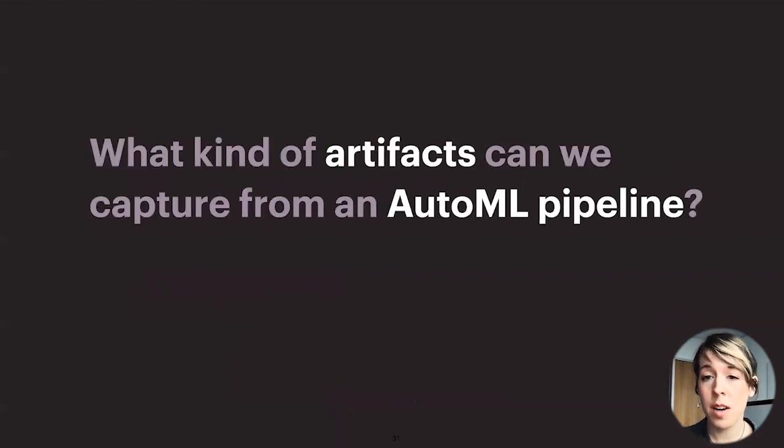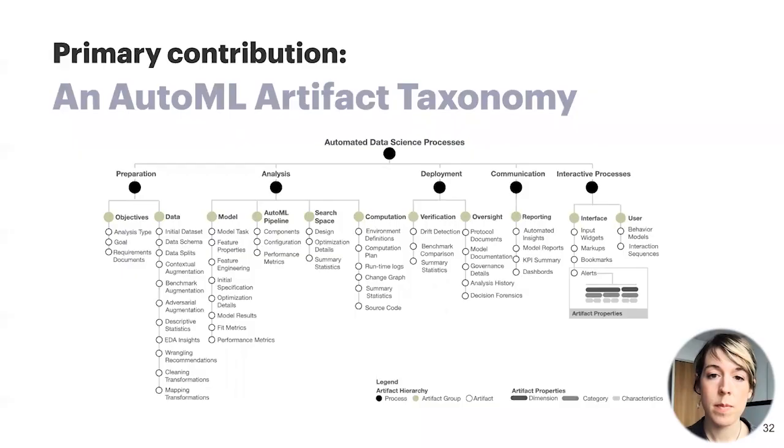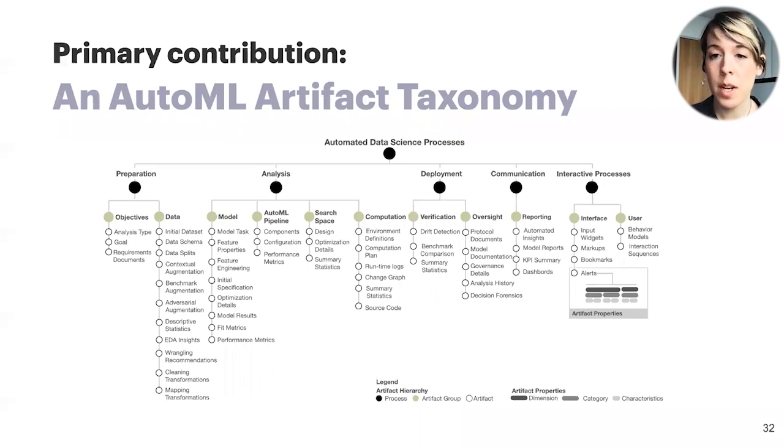So, we know capturing artifacts is important, and we know what we need to make the process traceable. What exactly can we capture from these pipelines that we can use to trace? These questions led to the primary contribution of this work, an AutoML artifact taxonomy that defines a set of artifacts and their properties. The captured artifacts are used to trace an analysis process using an AutoML tool. The benefit of formalizing these artifacts along the pipeline is that it creates a common language for the members of the team, as well as makes comparisons between different AutoML pipelines possible.